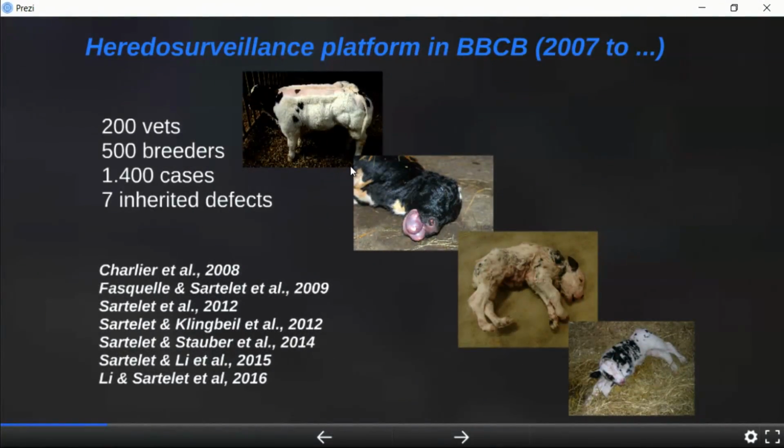In Belgium, since 2007, with the collaboration of the vets and the breeders, we put in place a surveillance platform to manage inherited defects. It's very easy in Belgian Blue because the vet is always present at calving for the C-section. Since 2007, we have collected more than 1,000 cases, and we have eradicated 7 inherited defects, as in some examples on this slide.